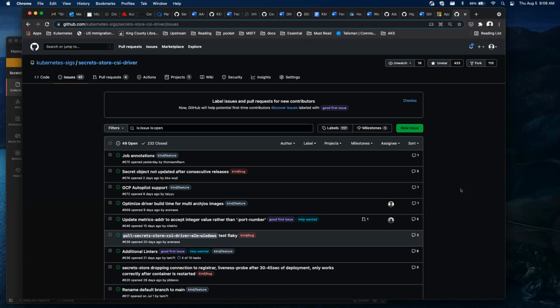So today we have no items on the agenda. So what we're doing is just going through some of the issues and discussing on those. And then we'll probably also have a demo on the Helm upgrade hook.